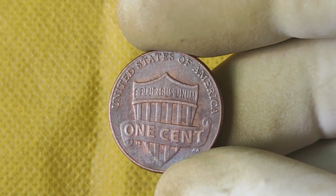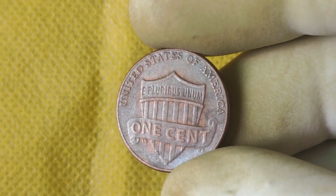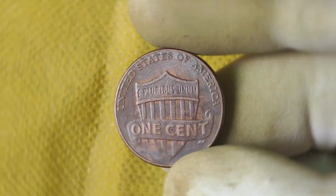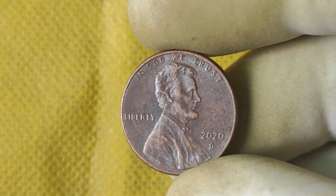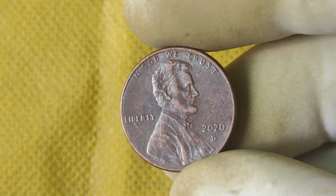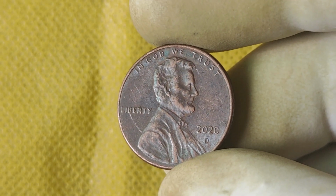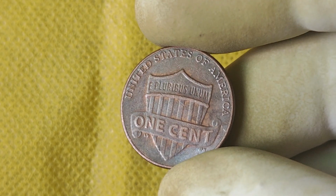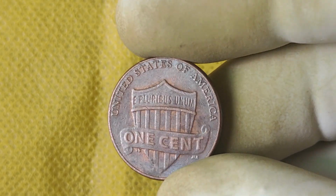So, what is the 2020 D Lincoln penny worth right now? Under typical circumstances, the 2020 D penny in circulated condition is worth only 1 cent. However, when it comes to uncirculated coins, especially those in mint condition, graded MS65 or higher, they may command a value of around 50 cents to $2, depending on the market and the specific interest at the time.